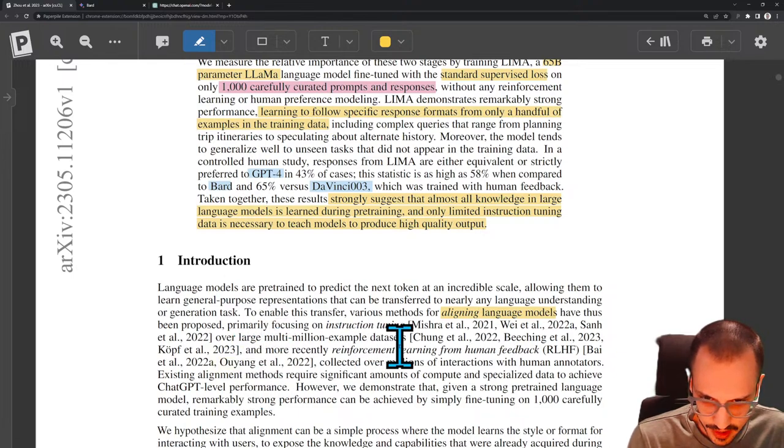Over large multi-million example datasets, and more recently, reinforcement learning from human feedback, the good RLHF, collected over millions of interactions with human annotators.